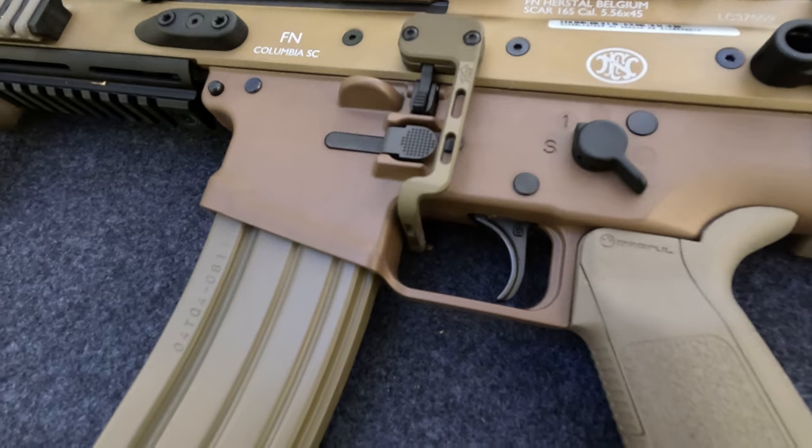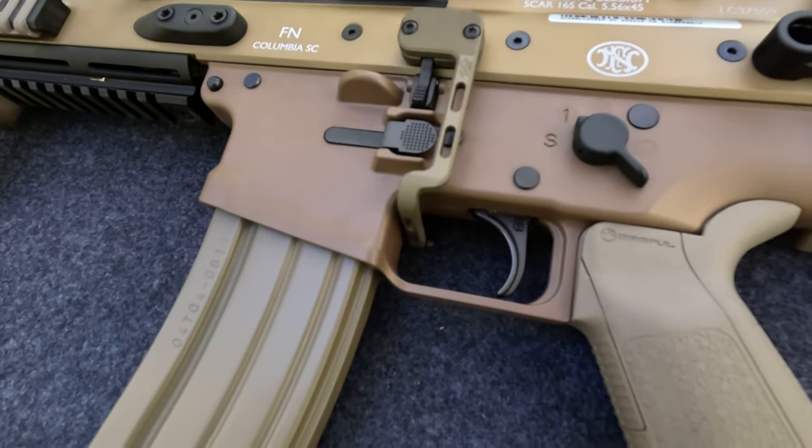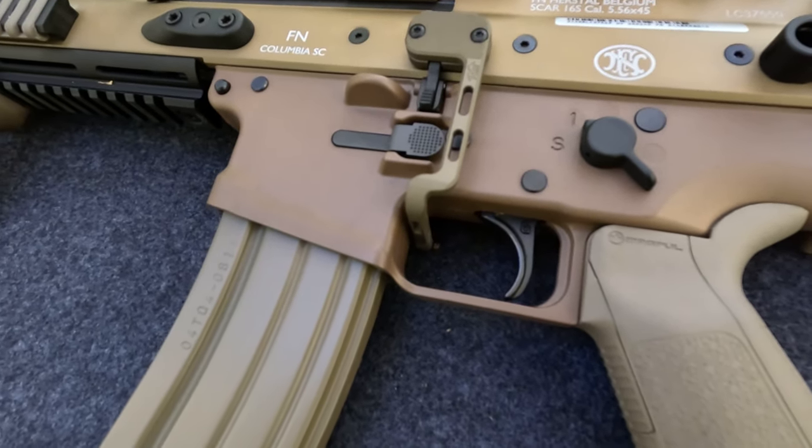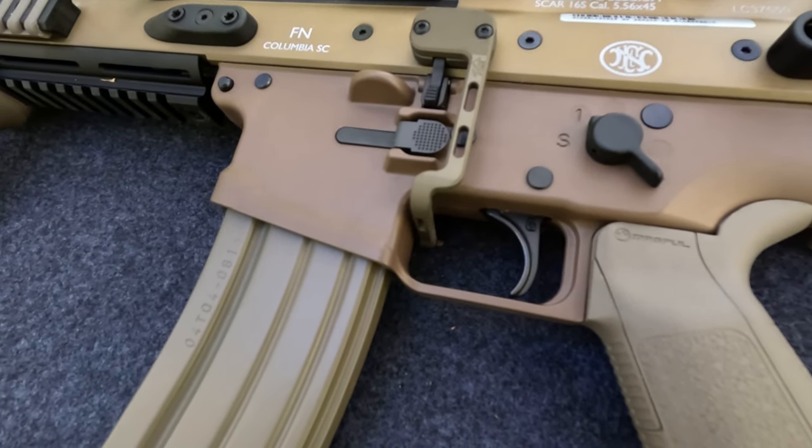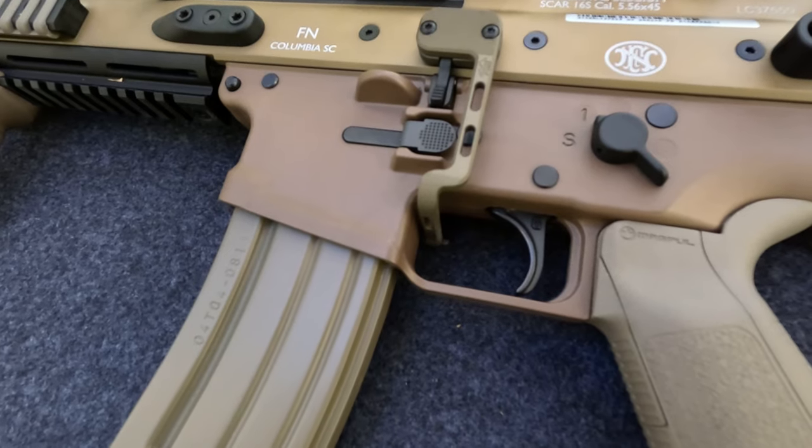Then I replaced the stock Scar trigger, which is essentially a mil-spec AR style trigger, with the Geissele Super Scar trigger, which is absolutely phenomenal. It's very similar in function to the Geissele SSA-E trigger for ARs, but specifically built for the Scar, and I love it. It's got a really light and crisp break with a very short and tactile reset.